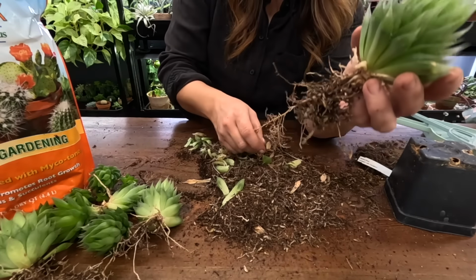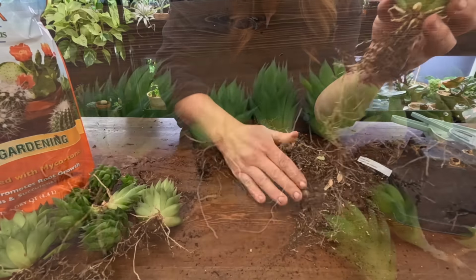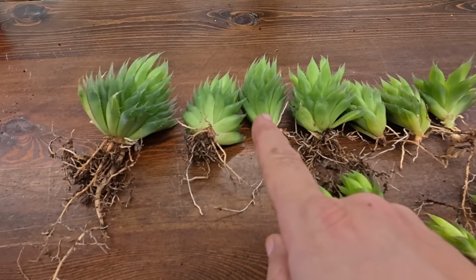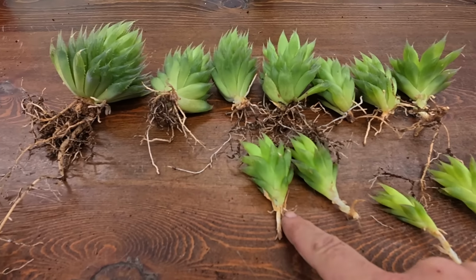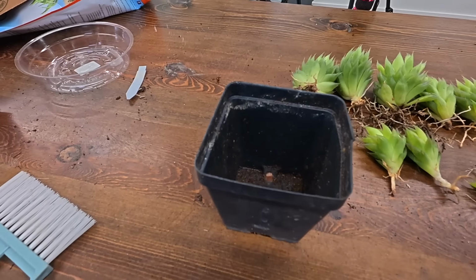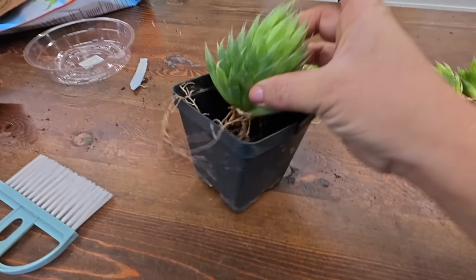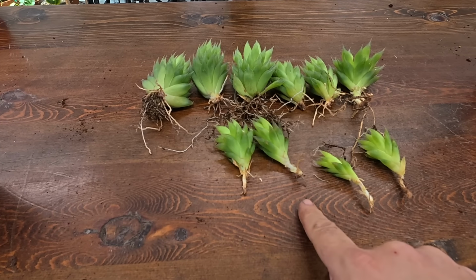And that's the original plant right there. Okay, let me clean this stuff off. So we ended up with 1, 2, 3, 4, 5, 6, 7, 8, 9, 10, 11 plants from that one 4-inch container, which we're gonna still use. I'm gonna repot the mother plant back into this container, and I need to go find 10 more smaller plastic pots to repot the rest.